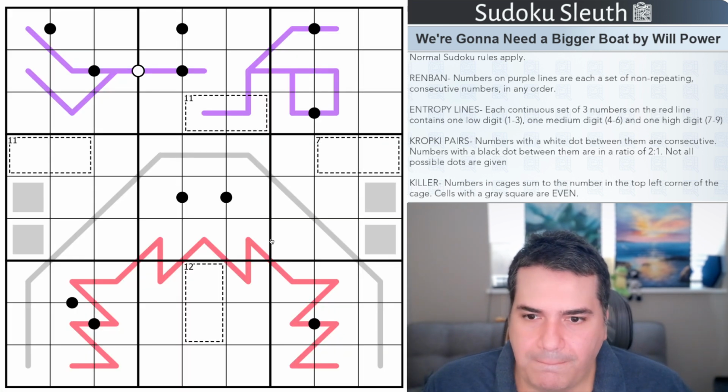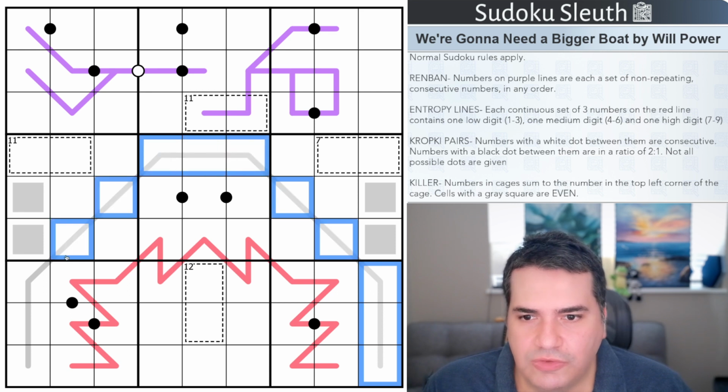Right. And something that I should have remarked about before I started the solve is there is no explanation for the gray line. So I'm assuming this is there purely for aesthetics and actually has no implication whatsoever for the solve itself.